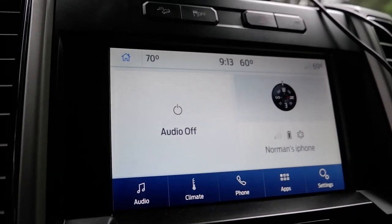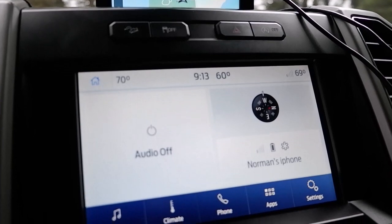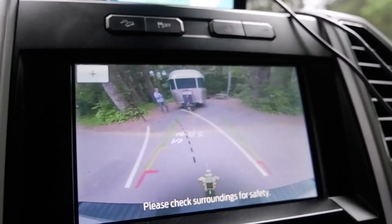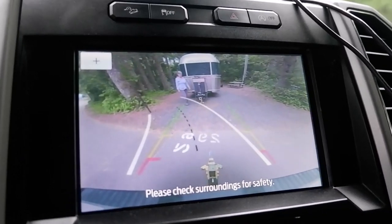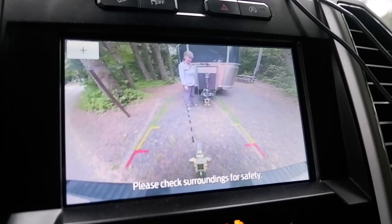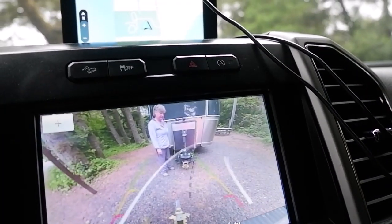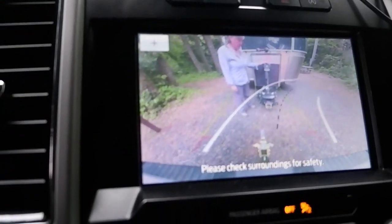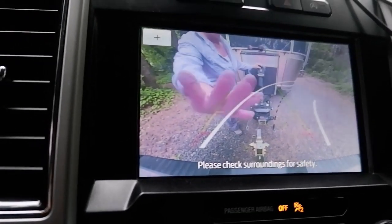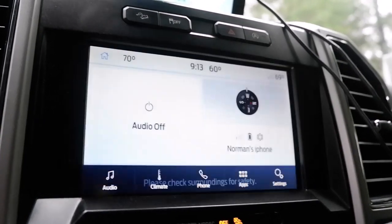So we're back, it's the next morning, and we are trying to hook up the trailer and see if we can make it look easy today. I'm trying to handhold a camera and drive the car using the backup camera. What I'm trying to do is get my stinger line straight up in the thing, and I missed. So Clarice is indicating I need to go forward.